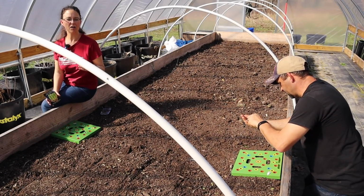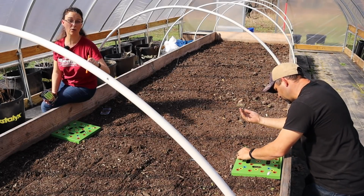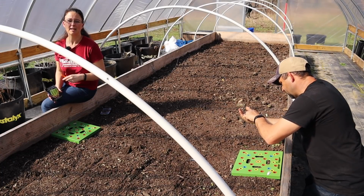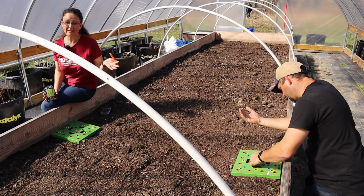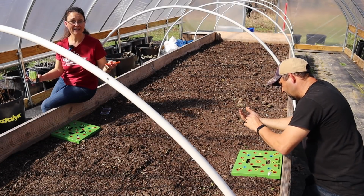The seeding squares also come with a little dibble, and you can use that to poke down through each of the holes and make a little hole for your seeds. Some seeds need bigger holes to be planted in and planted further down into the soil. Others don't need any, actually.